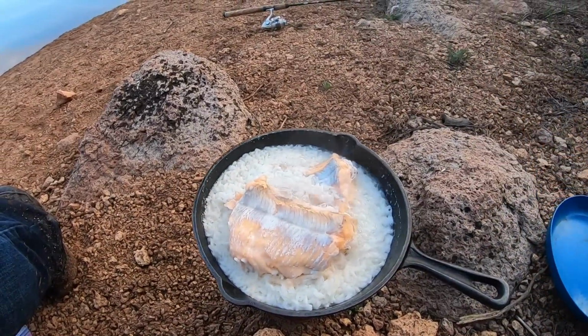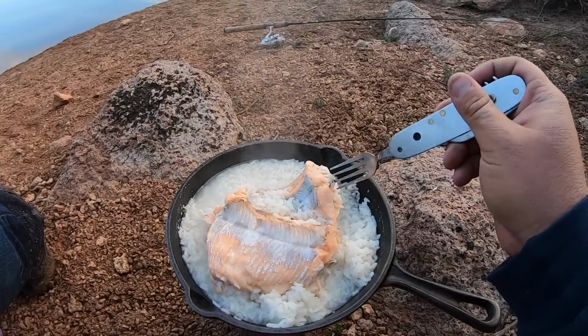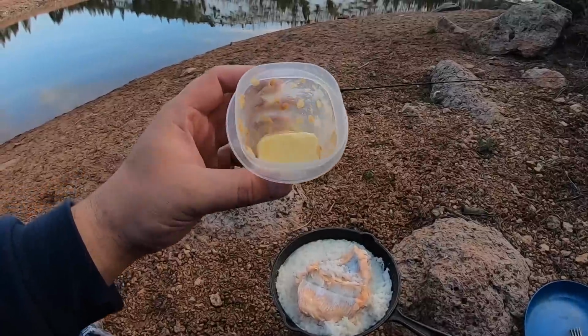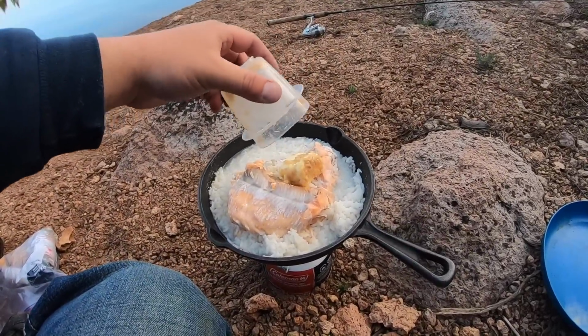All right, let's give it a check. Ooh, it is looking good. I'm always surprised at how fast the fish cooks when you boil it. And then I got some butter and minced garlic in this little container. We're just gonna toss that in.